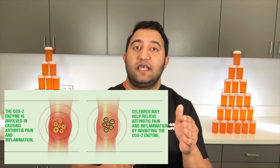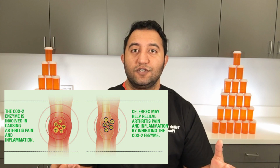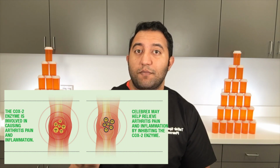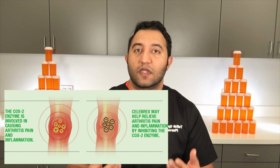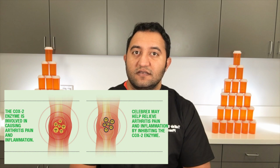So this is an NSAID, a non-steroidal anti-inflammatory. Chances are you've probably seen that in places. If you go into your medicine cabinet and you see that bottle of Aleve or Advil, ibuprofen or naproxen, as they're known in generic terms, those are NSAIDs, non-steroidal anti-inflammatory. The good thing about those is that they're pretty good at hitting all different generic types of pain. What makes Celebrex different from these is that it's selective only to tissue pain for the most part. Or specific pathways of pain in the COX-2 category.